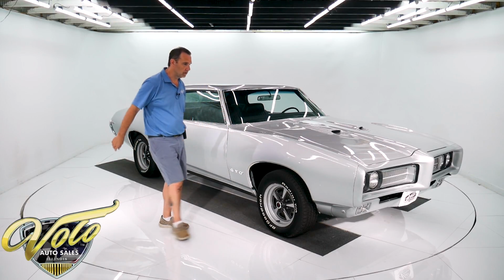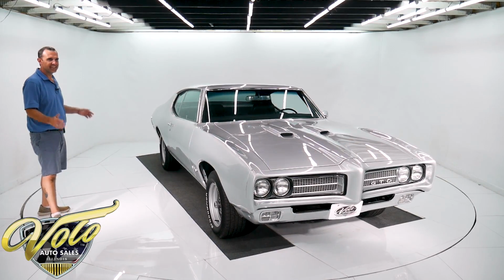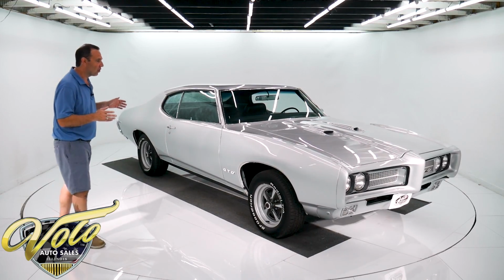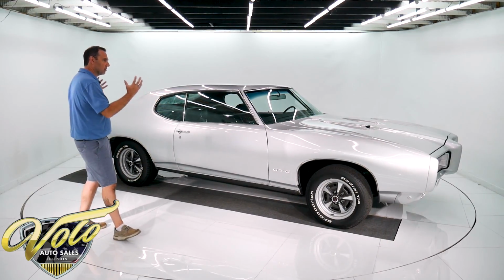Let's take this one for a spin. Look at this gorgeous silver paint. That's the original color, palladium silver. They got a clear coat on there and it just looks wet.